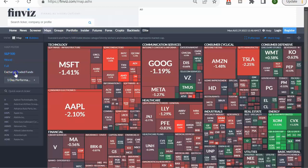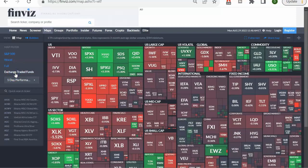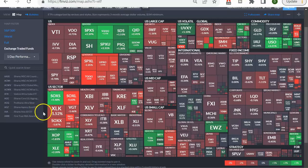Nice thing about this map is you can switch to the ETFs and you can go to the sectors, and XLK is what we're going to talk about, and it's down on its one-day performance.